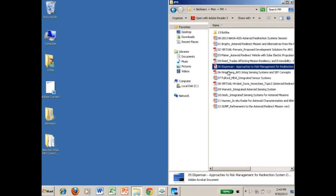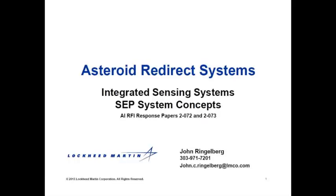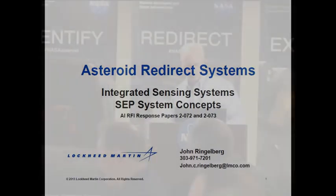All right, we're cooking right along here. Our next speaker is John Ringelberg. He's a senior staff engineer at Lockheed Martin, Denver, working in the Civil Space Advanced Programs Group. He's the principal investigator for an IRAD effort advancing autonomous rendezvous, proximity operations, docking, and landing technologies.